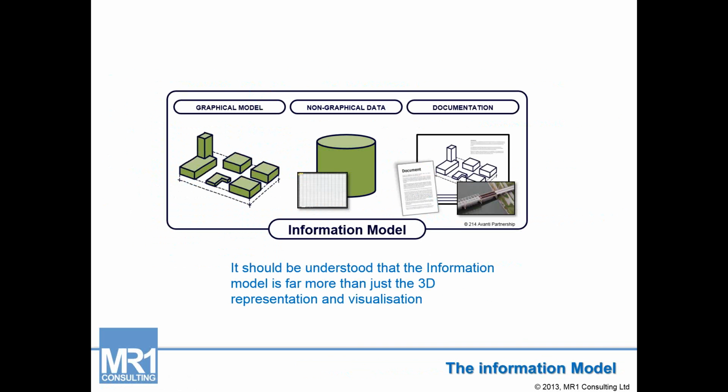So the common data environment, for instance, does not just manage graphical data, it also manages non-graphical data to a large extent, and it also enables you to link documentation extracts, material extracts, things like that, from the graphical representation in the federated model itself. So information model, as opposed to 3D model, means all forms of information required for the successful delivery of the project.